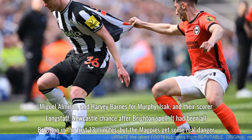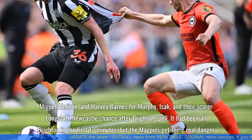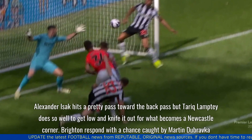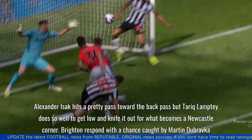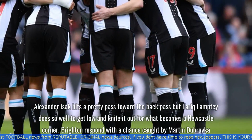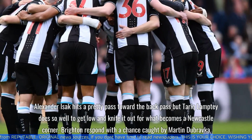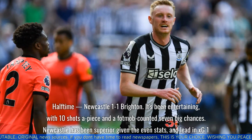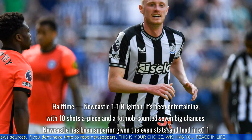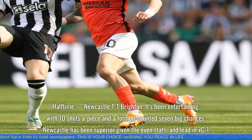Newcastle chance after Brighton spell. It had been all Brighton in the first 13 minutes, but the Magpies get some real danger. Alexander Isak hits a pretty pass toward the back post, but Tariq Lamptey does so well to get low and knife it out for what becomes a Newcastle corner. Brighton respond with a chance caught by Martin Dubravka. Halftime, Newcastle 1-1 Brighton. It's been entertaining, with 10 shots apiece and FotMob counted 7 big chances.